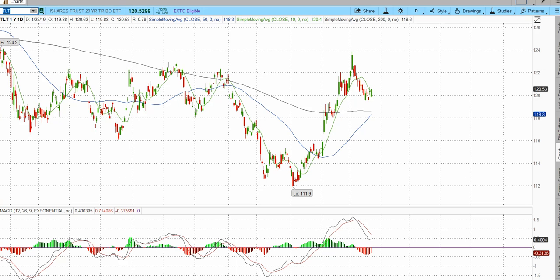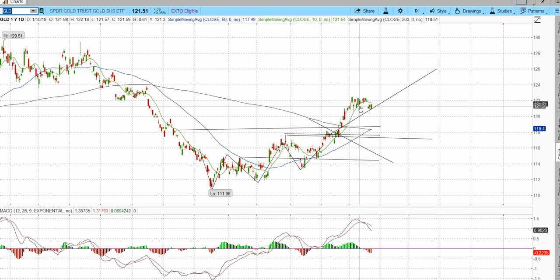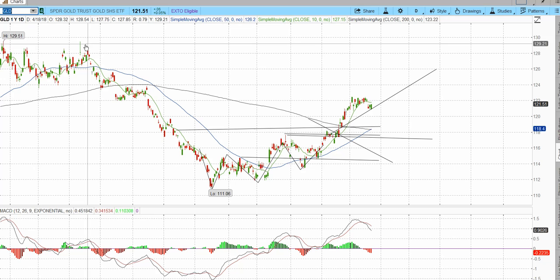We'll look at TLT, the bonds. They broke an uptrend line. They paid. They're trying to go back into an uptrend. MACD's still heading lower, so you don't have your rules to engage long. We have to wait to see if that's going to pan out or not. Let's look at gold, GLD. Broken uptrend line, bear flagging below. I don't like this trade right here. I would leave it alone.